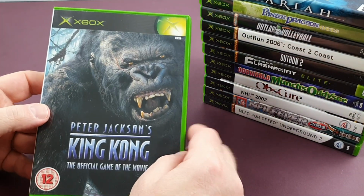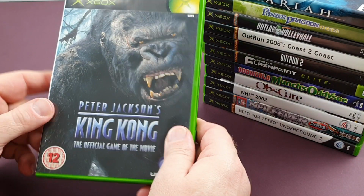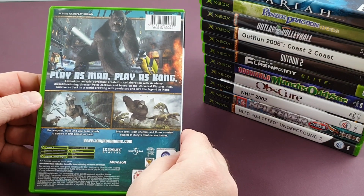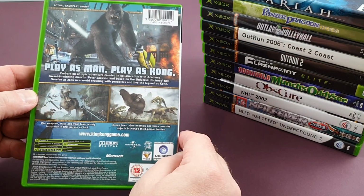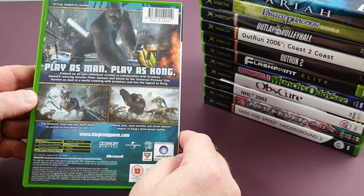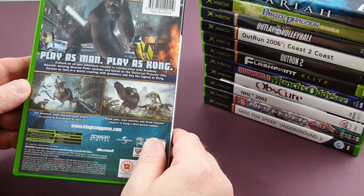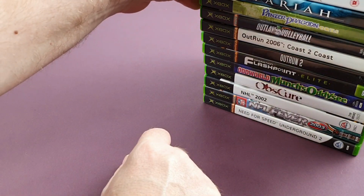Next is a movie tie-in. So Peter Jackson's King Kong. So if you ever remember that film, and it is King Kong and Godzilla. There's some of the other monsters that he fights in the movie. Crashing around. Was it New York? It's usually New York that gets pulled to bits in these movies, isn't it? But that's basically it. And you play as the man trying to hunt Kong, or you can play as Kong himself.